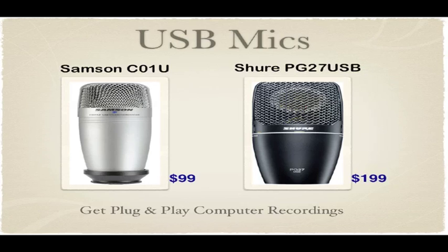Now let's talk about USB microphones. USB microphones have proliferated everywhere in the past few years. Why is that? They've become so popular because almost everybody today has a computer workstation that they use to record. So with USB microphones, you just grab one, plug it into the USB port on your computer, and you're off to the races. You're ready to record. It's just plug and play, recording directly into your computer.